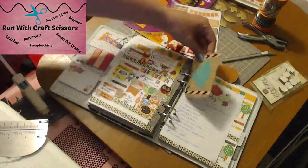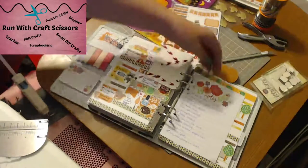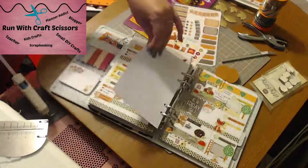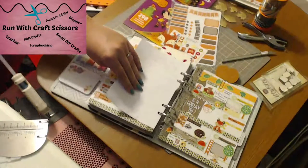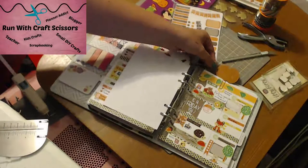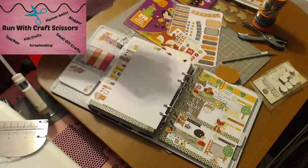These are little cards that I make. I laminated this one. I like to hole punch lists. This is a fall bucket list I'm going to keep in here to check off as we go. This is a pumpkin paperclip. He's really cute and happy. Those are also available in my shop.